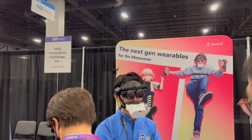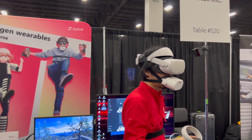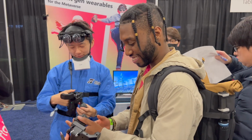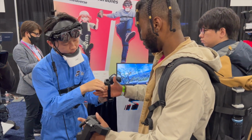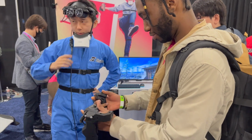You can use it to take private phone calls or play VR in a private space while yelling as loud as you want. Now, all of those devices are very cool, but the device that I'm going to cover now takes VR comfort to a whole new level. Now, these are VR controllers. They're called Flip VR.